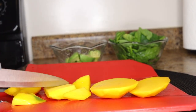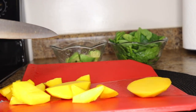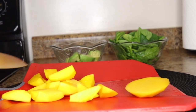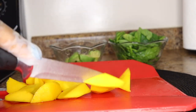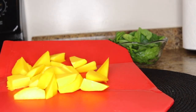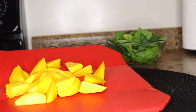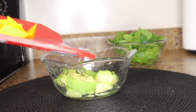You want to get one mango, any mango of your choice, because there are different types of mangoes. You can use any you have access to, and peel off your mango, slice into sizes that you can easily blend in your blender. This is equally loaded with so many vitamins and minerals.